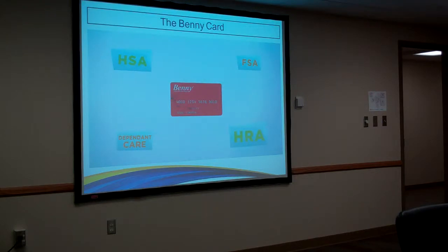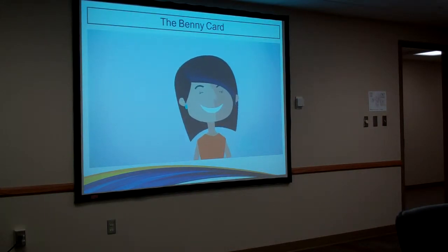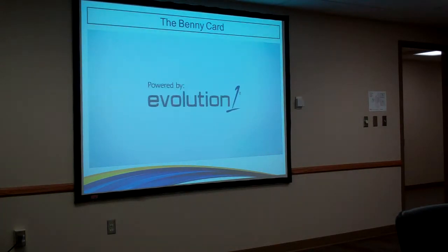It allows you to have multiple accounts all in one convenient place so you can avoid paying twice, through payroll deduction and then at the point of service. And if you get a bill for out-of-pocket expenses, just write your card number on the back of your balance due bill and send it in. It's that simple. Simplify your healthcare expenses. Contact your HR provider today for more information.